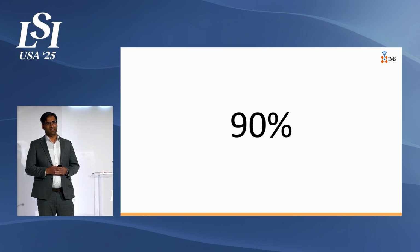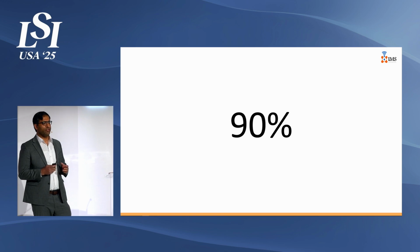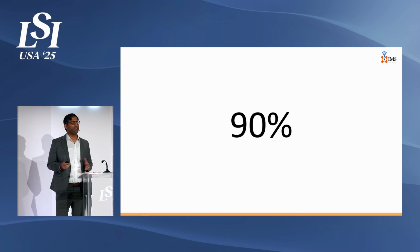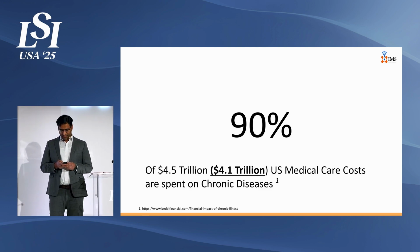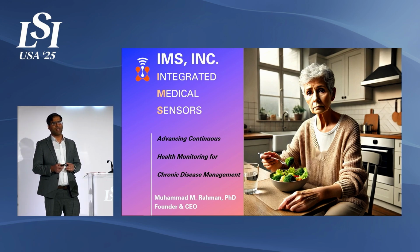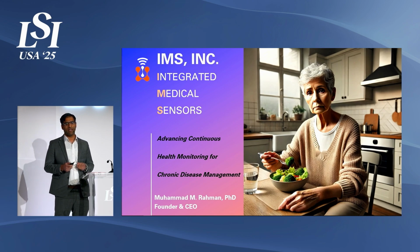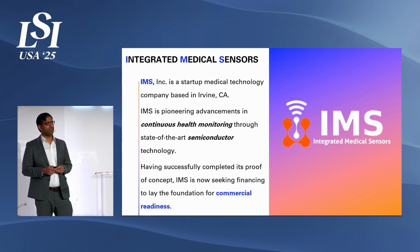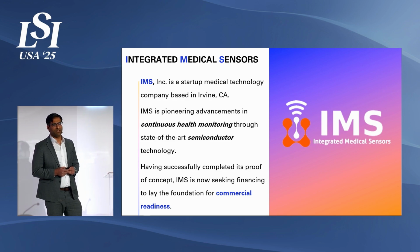Did you guys know that 90% of US healthcare costs are only due to chronic illnesses like diabetes? So that's like $4 trillion a year. After I graduated from Caltech with my PhD, I decided to tackle this problem. And I co-founded Integrated Medical Sensors, or IMS. At IMS, we are using cutting-edge semiconductor technology to develop advanced continuous health monitoring solutions for chronic disease management.